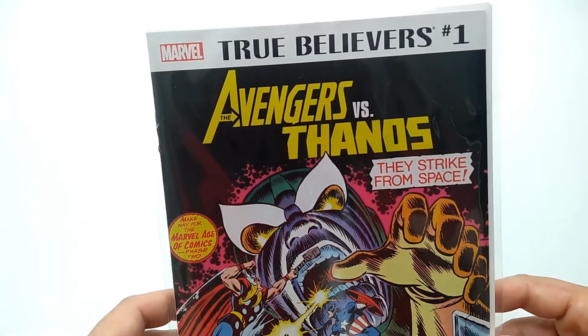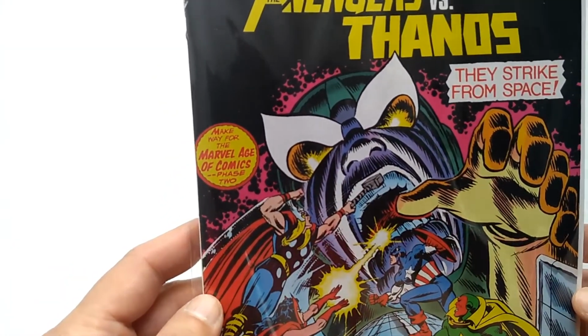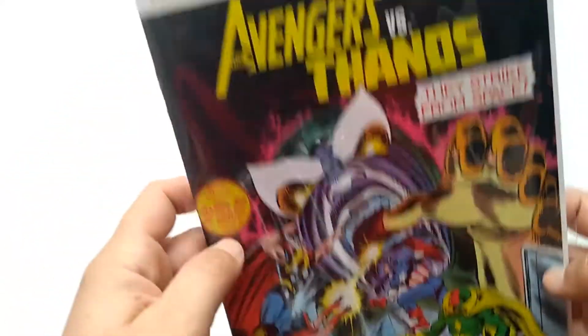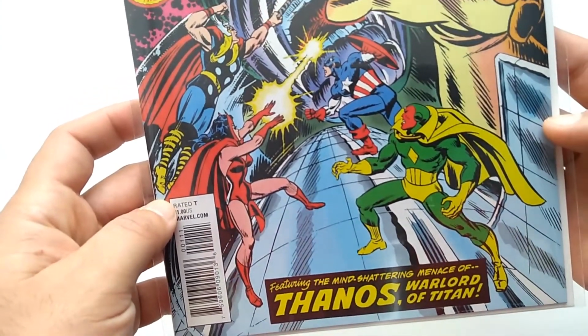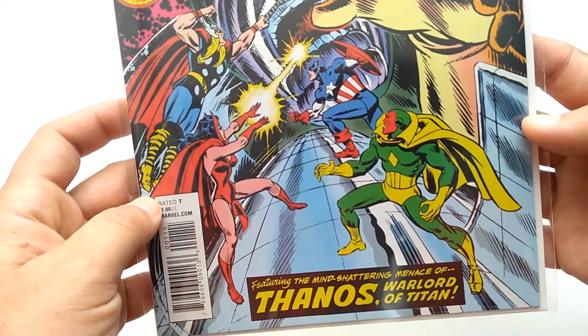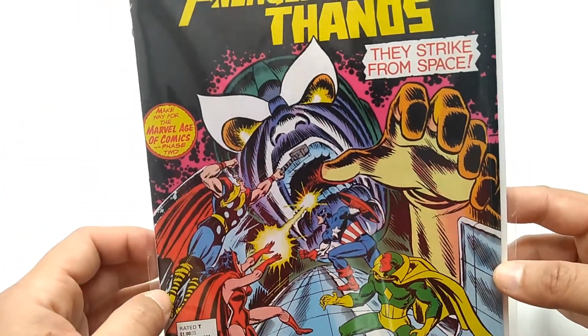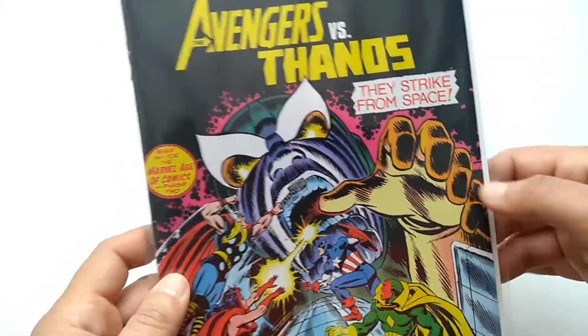Don't remember the original printing of this, probably an Avengers comic. They strike from space. Make way for the Marvel Age of Comics, Phase 2. Interesting that they were using that terminology back then. Featuring the mind-shattering menace of Thanos, warlord of Titan. So, the first Avengers versus Thanos back in the day before the Infinity Gauntlet.